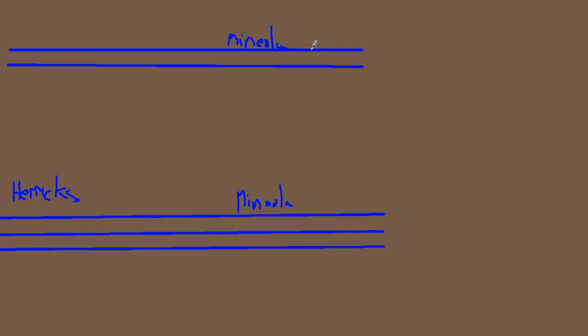So currently the Oyster Bay tracks east of Mineola, they can switch. There's a switch right here. They go off to the north. They can switch from either track.